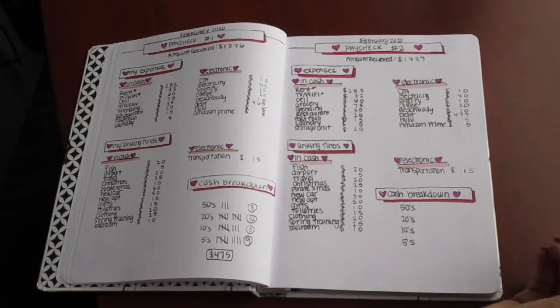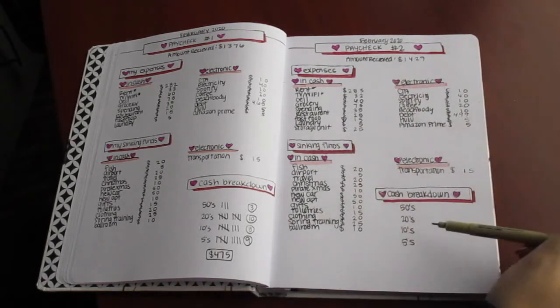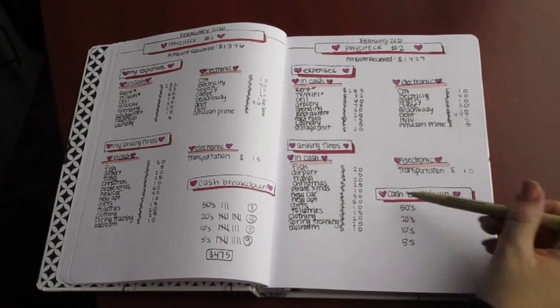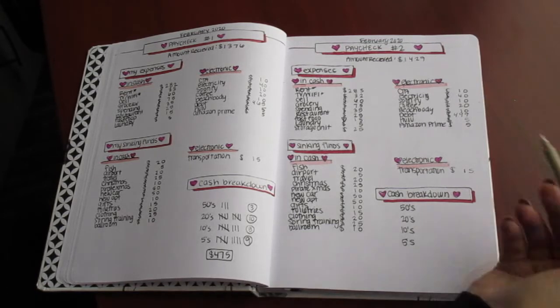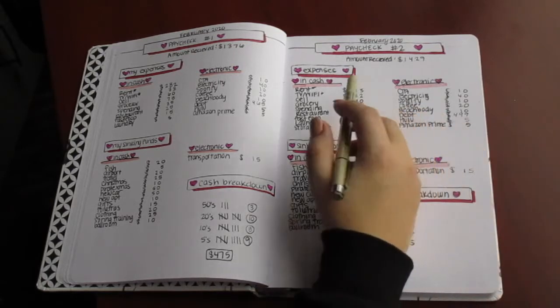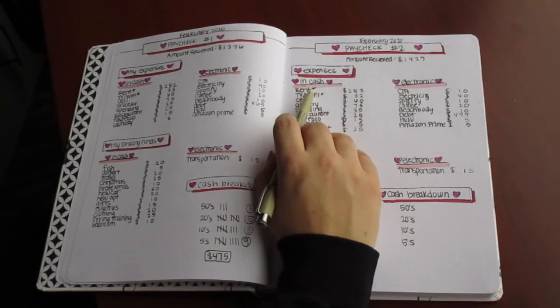$1429. So now I'm going to break down my cash expenses and sinking funds. Over here in my cash breakdown, I will take this breakdown to the bank with me when I go pull that cash out, so that I am able to have the correct change to put in each envelope. I've mentioned before, rent and TV and Wi-Fi stay in the account and then get transferred, but I consider them cash expenses.